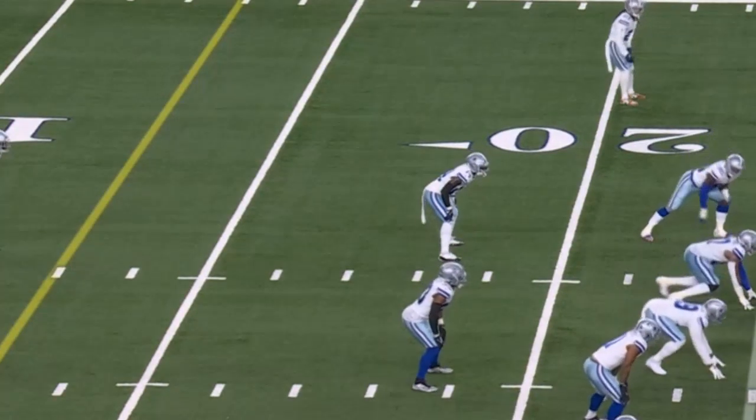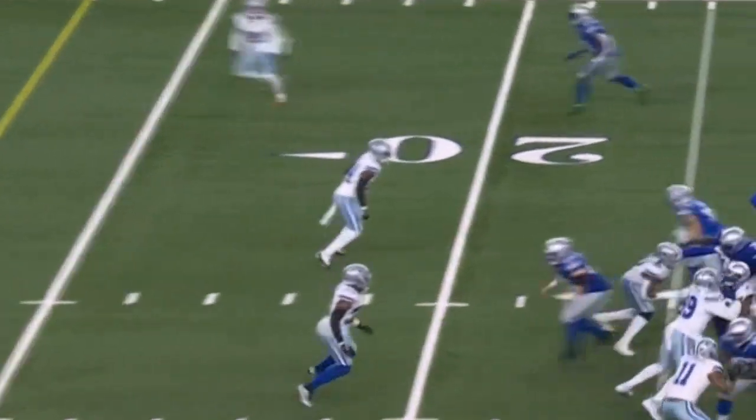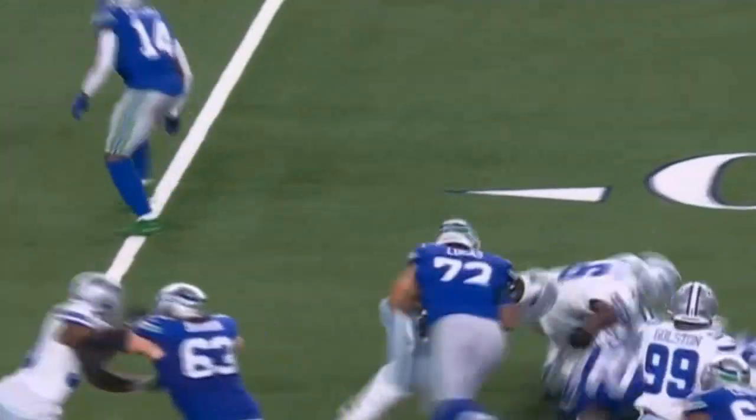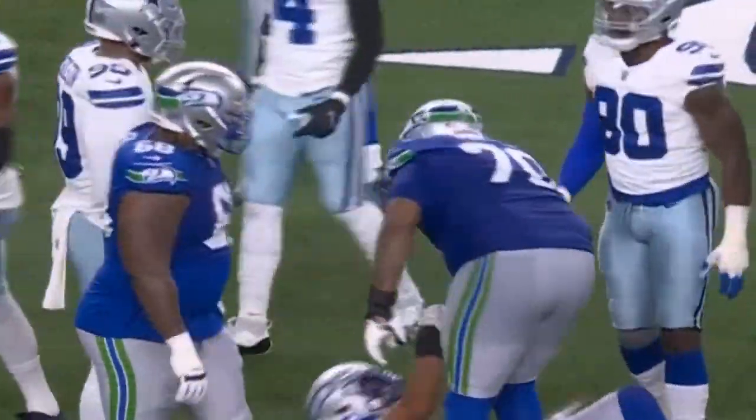Yep. Super Bowl ring. Peters takes Bradford's spot. Peters normally a tackle, going to guard here. Give it to Charbonnet. Takes it to the 18-yard line. 3rd and about 5.